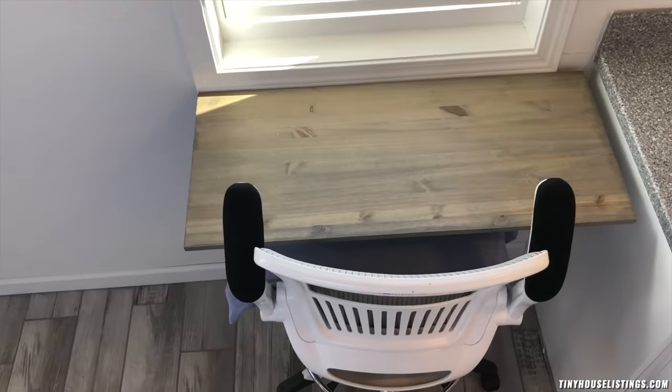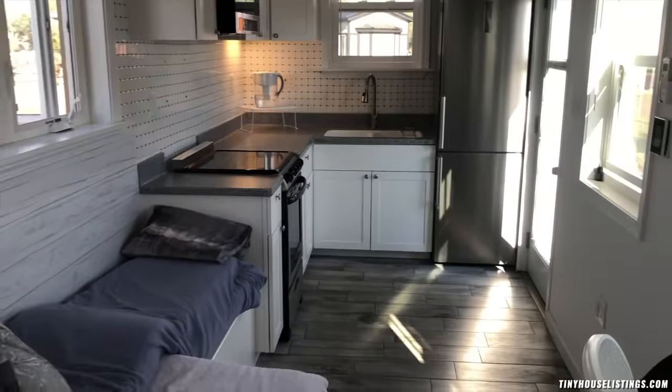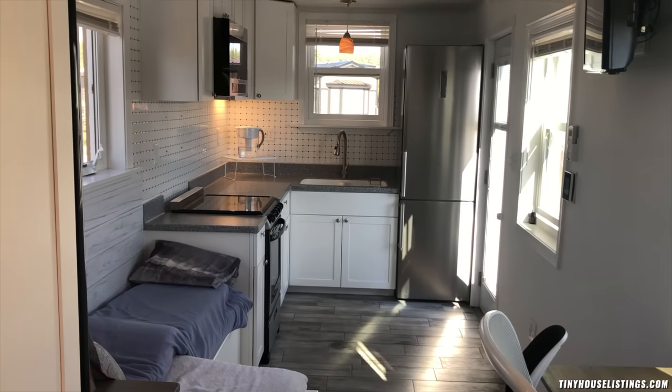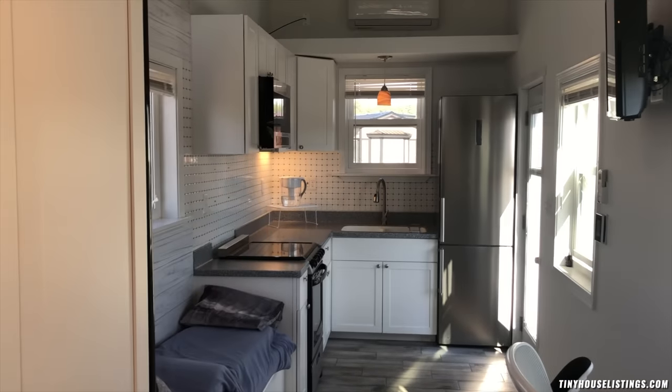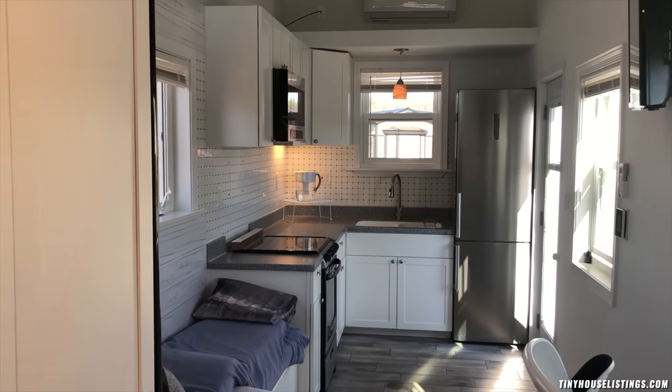All right. Heading down, you get the full view of a giant living area with an L-shaped kitchen, giant fridge and freezer, microwave, full electric oven.